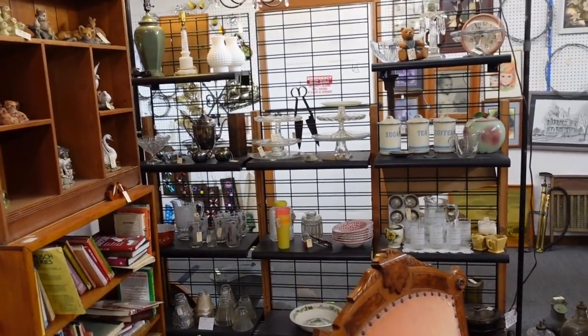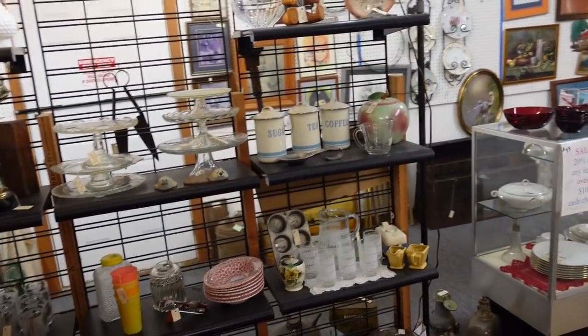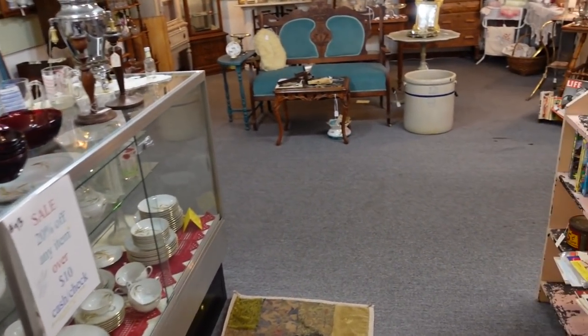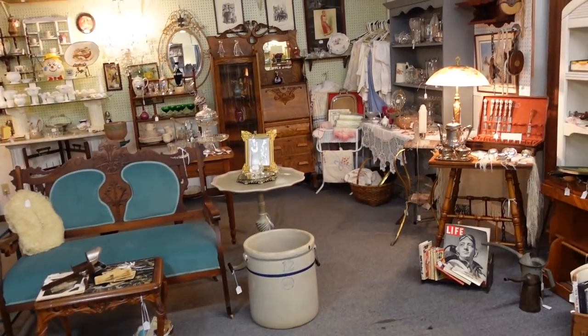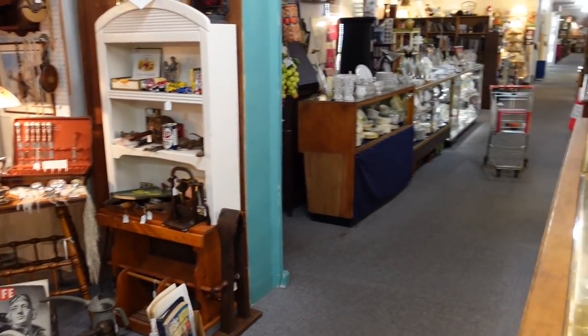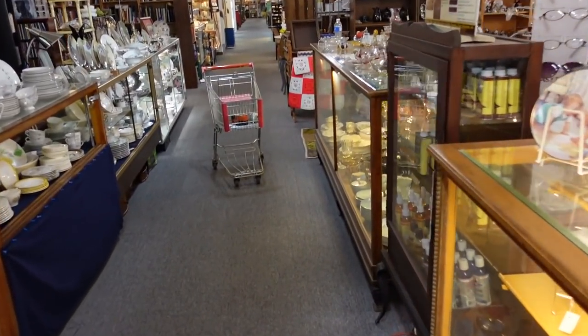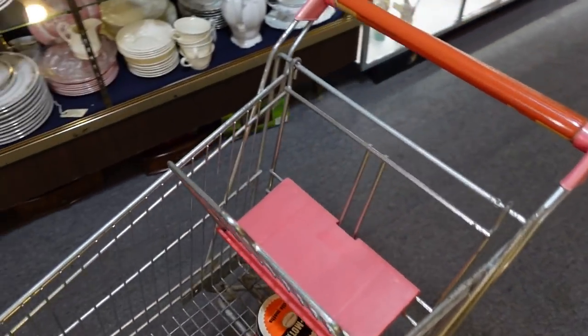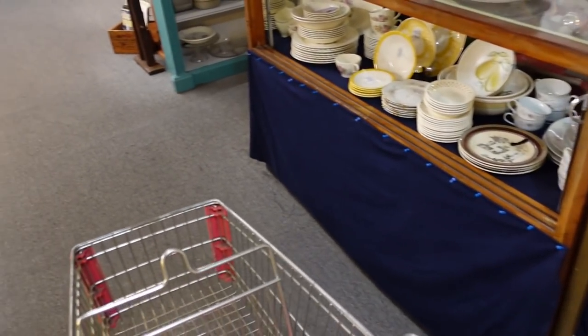I'm trying to be cognizant of moving slowly because I know that whenever I'm hyped up on caffeine, I get a little bit fast. Darn it, I almost left my cart back there. I'm such a silly goose. Come here, little cart. Come here. I don't want to forget about you.